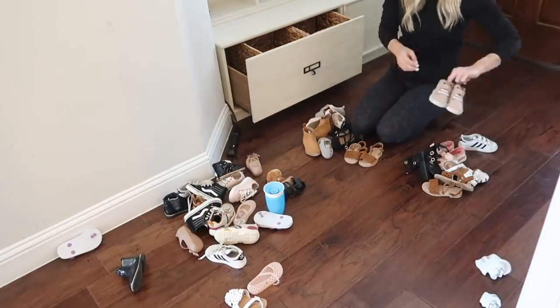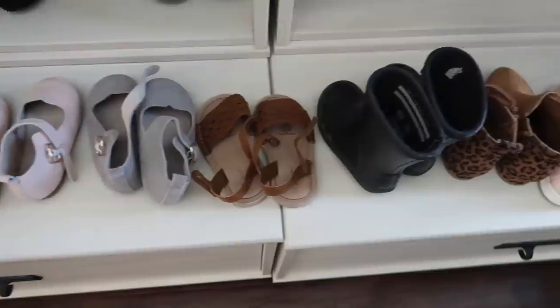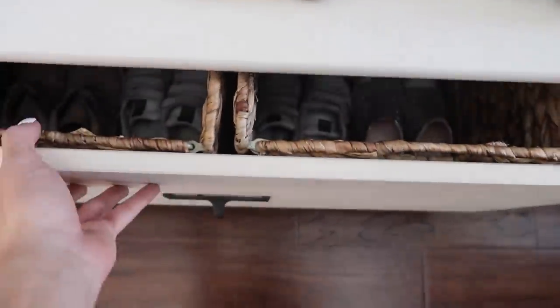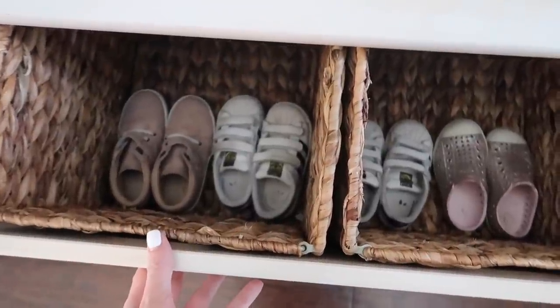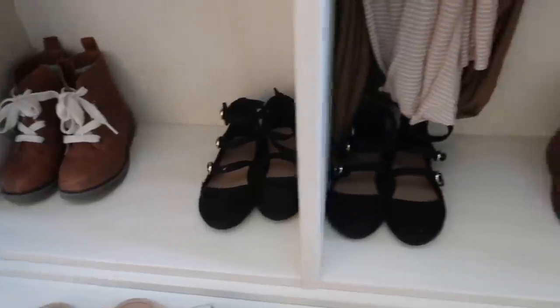So these are all the shoes that no longer fit them. And then since these shoes are more summery, I'm gonna store them in their room. Aside from Shay's hunter boots from last year, I'm gonna pass those down to Grayson so he can wear them next year. So the only shoes I kept down here are the shoes they wear all the time, but we'll see how long that lasts.